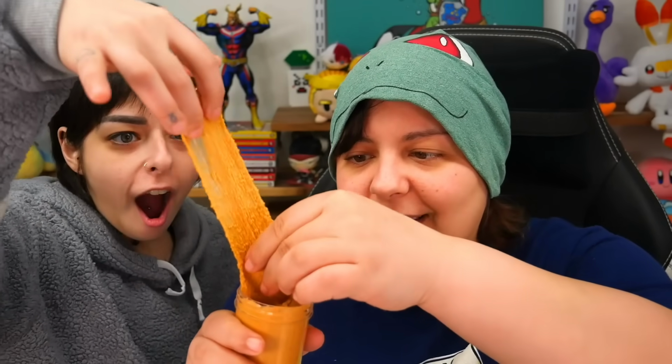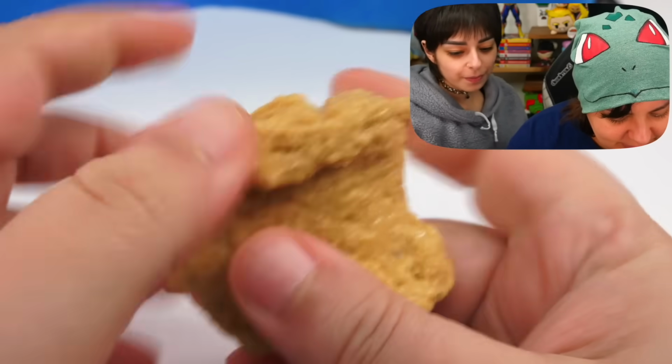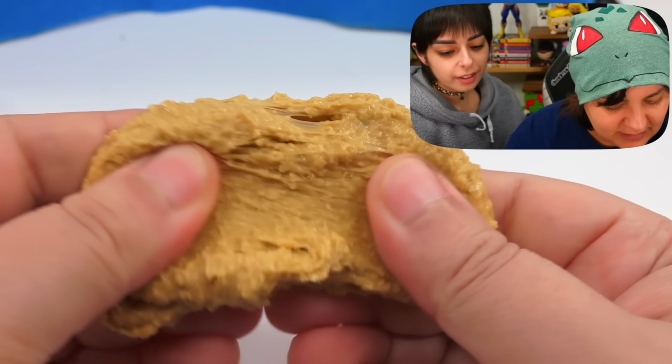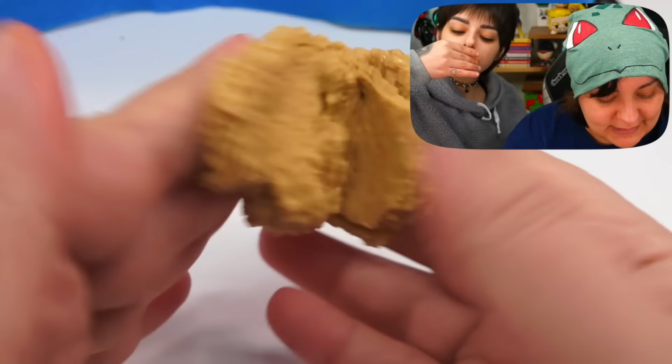Oh, look at the texture. It's grainy. Yeah. What is this? Hang on, let me show you. So here it is. It looks super grainy. It's like peanut butter. Yeah. I'm not sure how that's going to be cinnamon bun, but it is a very pleasant texture.